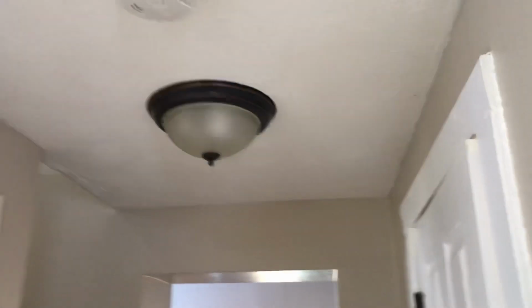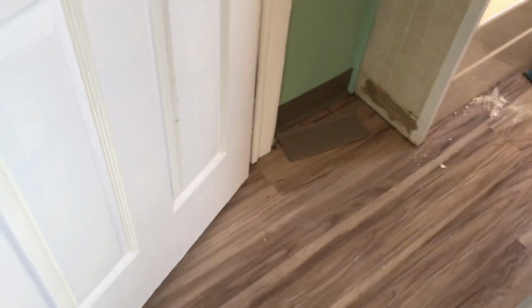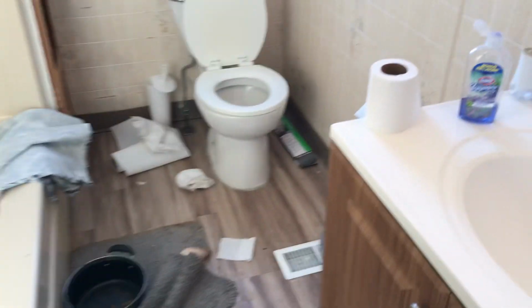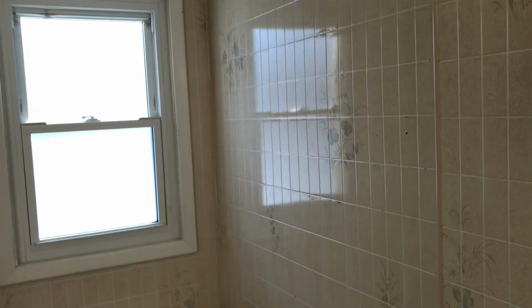You have a smoke alarm in the hallway that's beeping. Light bulb burned out. You got the bathroom. Bathroom door just needs to be wiped down. Remove the trash off the floor in the bathroom. Wipe down all the tiles on the wall.